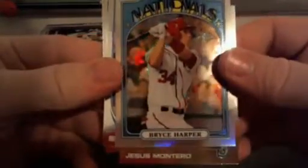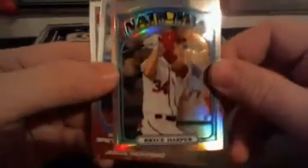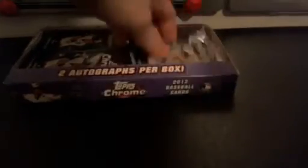Next we have a Jason Heyward for the Braves. A Jesus Montero for the Mariners. And a Bryce Harper insert. 1972. It's got the 1972 set style to it. And this will go to the Nationals. And we have a Brett Lawrie for the Blue Jays. That's all for that pack. Alright, next pack.